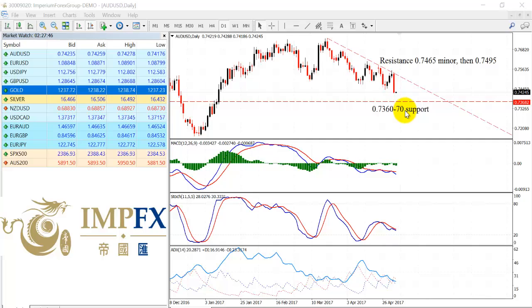For those that are looking for more of a bigger drop, the catalyst for the support now comes in at 73.60. Now a break beneath there will give a fall towards at least 100 to 200 points, bringing it in around 71.60 to 71.80.